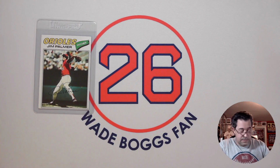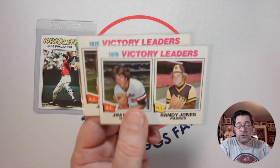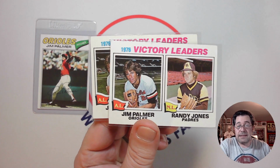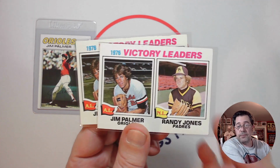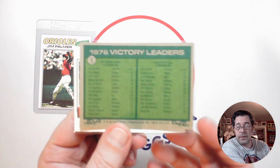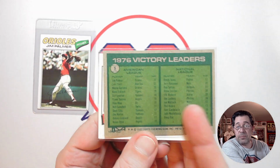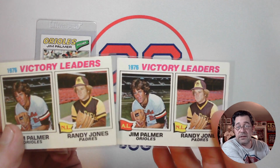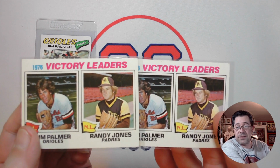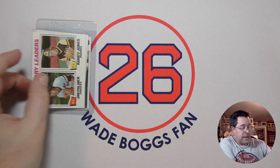And we have this, maybe in the same exact group of cards from my cousin. I actually have two examples here. It's the 1976 Victory Leaders with Jim Palmer and Randy Jones. There's the back of it. So considering these were part of a kid's collection and my collection and stuff, they held up fairly well. I don't think they're necessarily high grade worthy, but still nice to have in my collection.